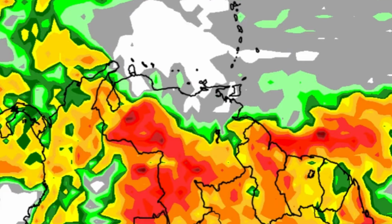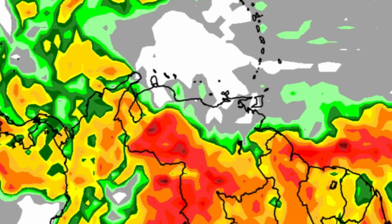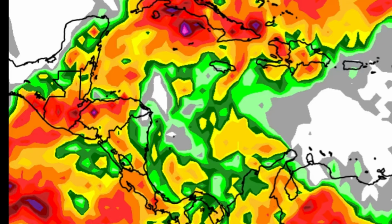Northern South America is expected to remain active, likewise for Central America in most countries. So Mexico, parts of Belize, Guatemala, Honduras, El Salvador, Nicaragua, Costa Rica, and Panama. Offshore islands, Providencia and San Andres may not experience a whole lot, but there could definitely be some showers nearby.